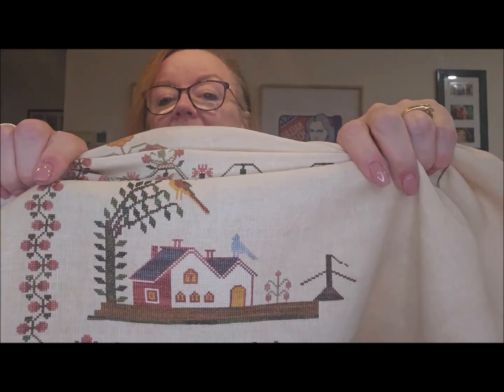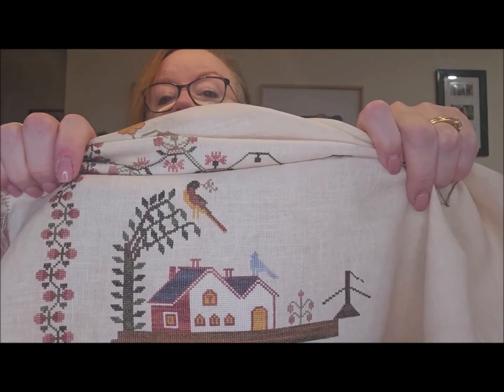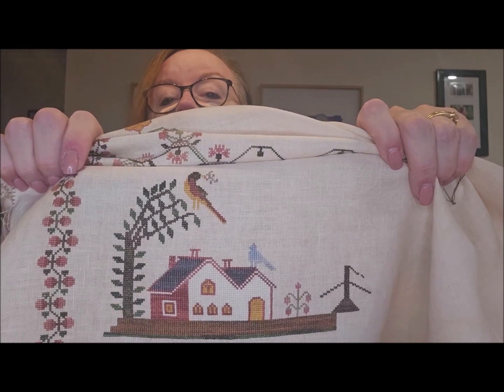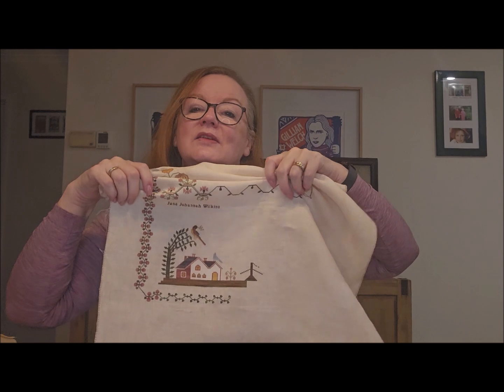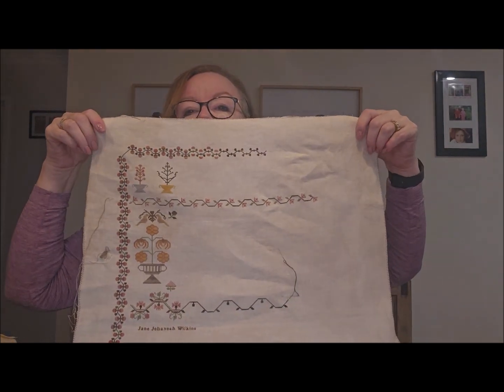And then this really pretty house. A lovely bird in a tree there. I really love her. I also love that there's sort of lights in the windows, which makes it look very becoming, very welcoming. But that's Jane Johanne Wilkins.